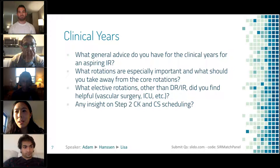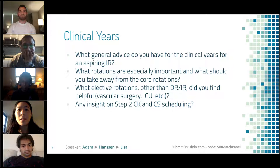But this way, it also helps align the rotation more with your interests. It gets you familiar with the reasons why other services would consult IR.